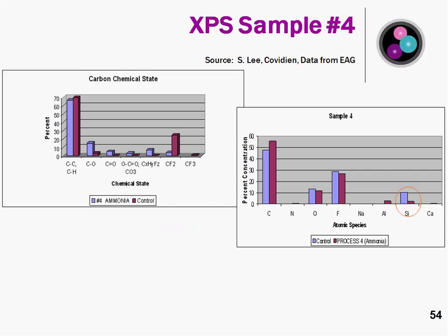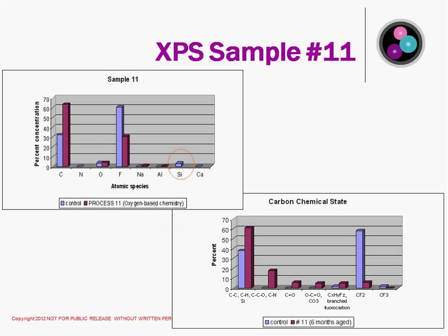I'm going to skip through the next 2 slides in the interest of time, but the short of it is they're just showing the different incorporation of species for the different processes. And we also saw some contaminant, we're assuming silicone, on the FEP surface that was cleaned very effectively with one of the processes.